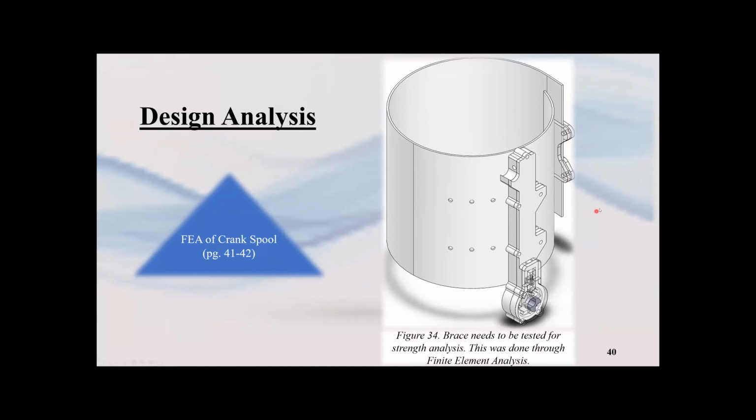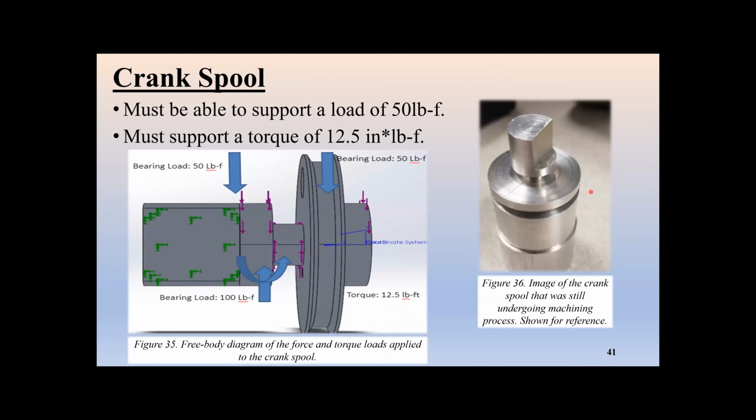Thank you, Colin. I'm going to explicate the design analysis for our crank spool, and we use something called finite element analysis. Some of you may ask, what is FEA? FEA is pretty much a program that helps us predict how an object will react to forces, heat, and vibration, and many other things. It helps us determine whether the object will break, wear out, or work the way that we want it to.